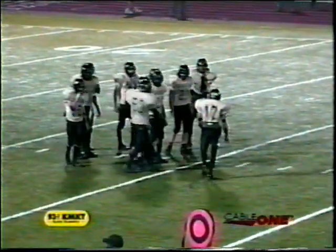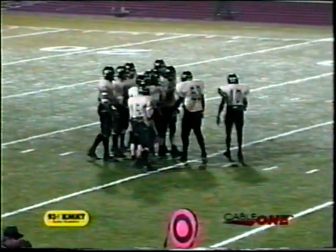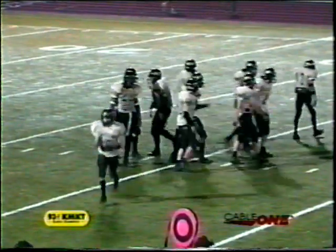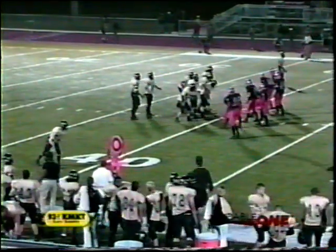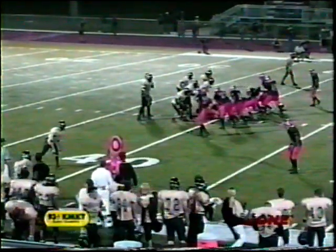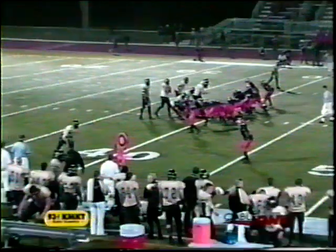Robert Hoekstra, the backup punter, in for Vaughn. He only has one punt on the season, but it was a dandy, a 45-yarder. And he will stand at the 26-yard line. One man back deep for the Lions. That will be Tristan Jackson.